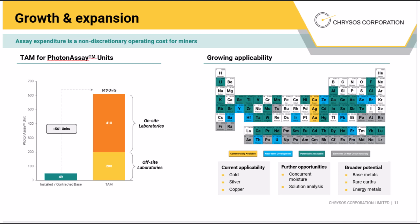As well as broader elemental analysis, we continue to develop the breadth of the PhotonAssay offering with our focus on moisture analysis and solution analysis. We're also working closely with our mining partners to expand the use case of the technology as an enabling technology to optimize process plants and mining operations in general. Next slide, please.